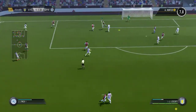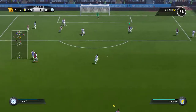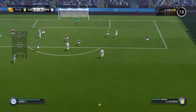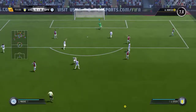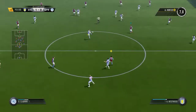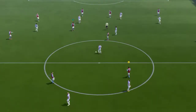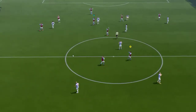Crosses in. Well, the ball deserved perhaps a better response from his teammates in the middle. The defender got there first, though. He's got his shot off now. And the goalkeeper has done well to stop that one. Referee blows. Aston Villa, the winners today.